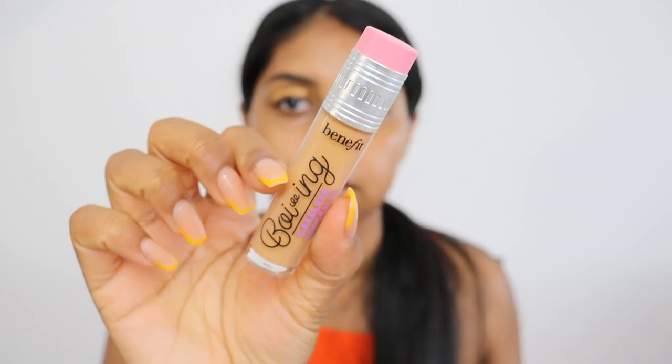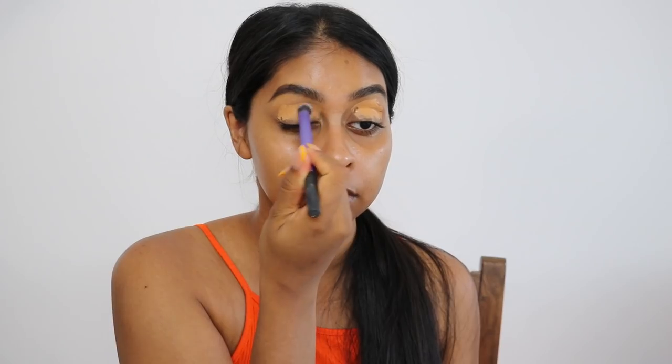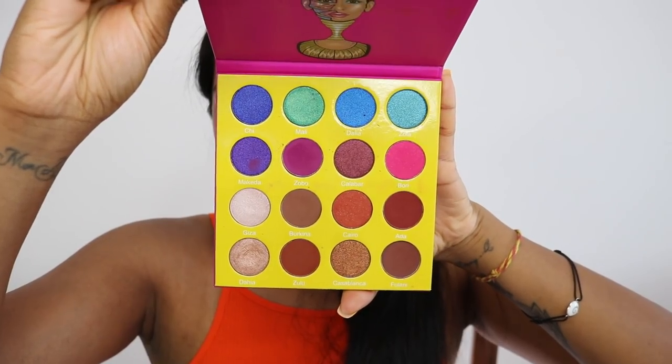I'm going to take some of the foundation I'm using today. Clean my eyebrows. Now I'm using this Benefit Boi-ing Concealer in the shade 9. This is a really thick concealer, so I do like it as an eye base. For palette today, I'm going to use the Juvia's Place Masquerade Palette. I am going to go in straight with Ada, which is a nice brick shade.